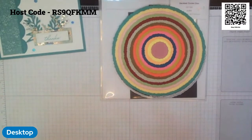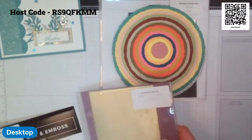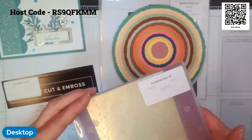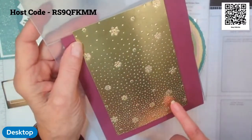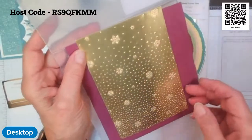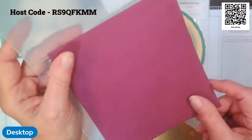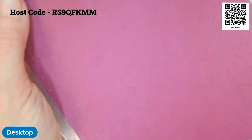Good for you. The other one I got recently is the snowflake embossing folder. And I did it on the gold, which again is kind of blinding for your eyes. But if I hold it like that, you can probably see how neat it is. And then there is one done on a colored, this is retired paper that I've been using for things like this.